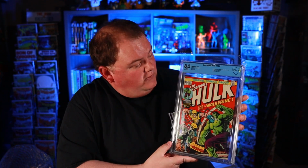So again, with the X-Men expected to show up in the MCU, this book has been going crazy. It's actually coming down a little bit after what was a crazy summer as far as price increases went, but still, this is as blue as a blue chip can get for Bronze Age books. So I'm glad to finally have this last copy graded, and now I know for sure what I've got.